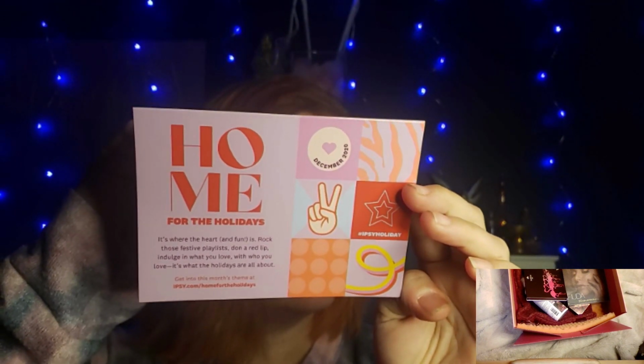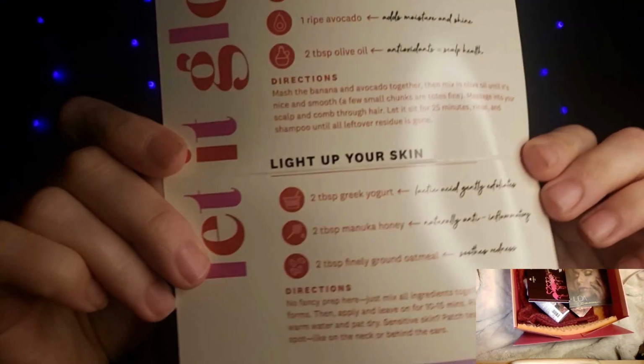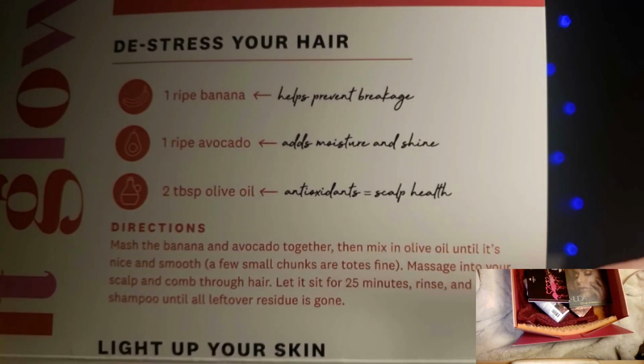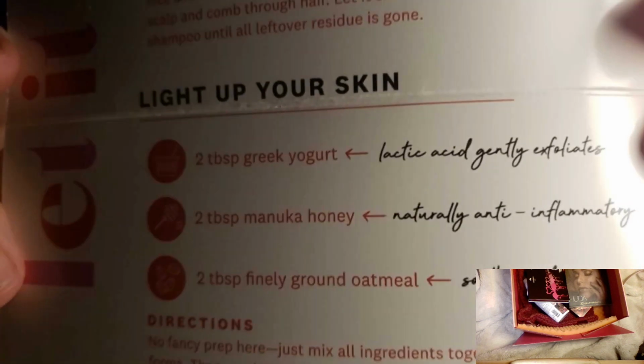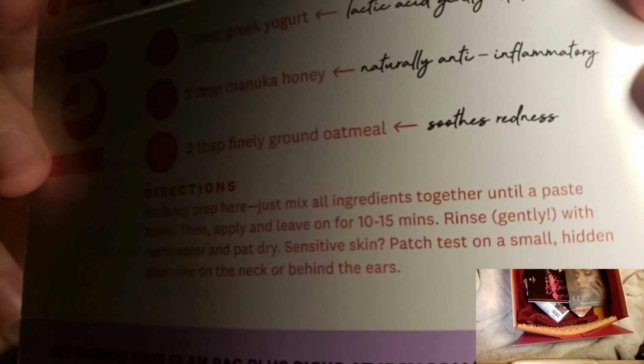So this month's theme was home for the holidays. My alarm to tell me I need to go to work soon. We're going to turn that off. Okay, so it's home for the holidays. They used to put what you get in here, that's not what they're putting in here anymore. They've got a de-stress your hair recipe, and then they have a lighten your skin recipe. That's okay, I don't mind getting these, but at the same time, I do miss having the list of items.